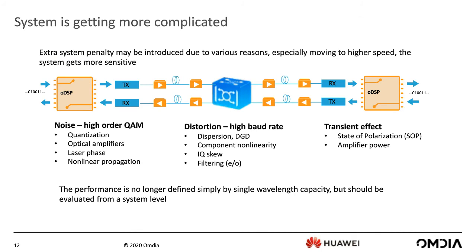Thanks, Kent. So when we increase the data rate of coherent optical transceivers, system impairments become more dominant. It's not just about the modem anymore. And we need to take care of the system when we design a DSP.